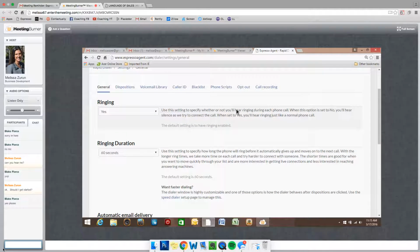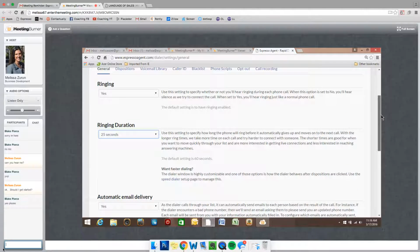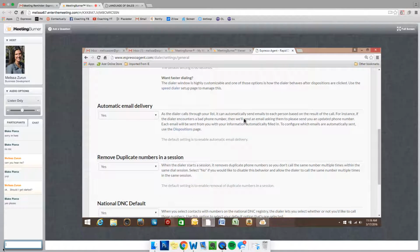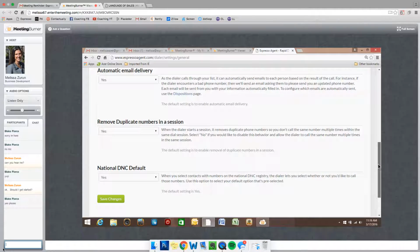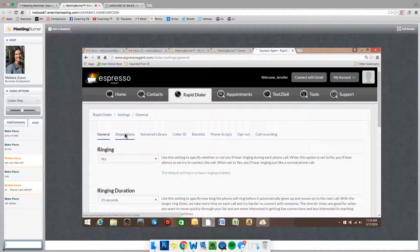For instance, do you want to hear the phone ring while you're in a call session? How long do you want the phone to ring for? Well, I usually have mine ring for about 25 seconds, but you can choose whatever you want. Automatic email delivery, you can choose or not choose. You can have it remove duplicate numbers and all these other functions.